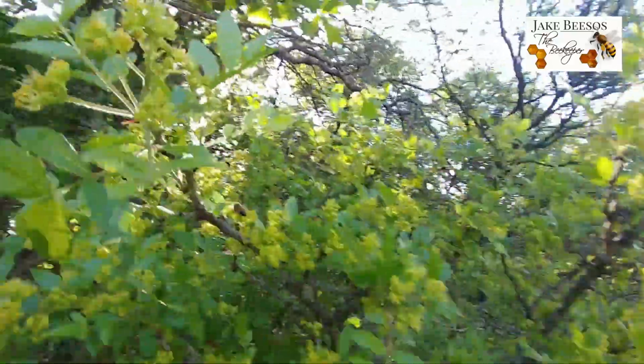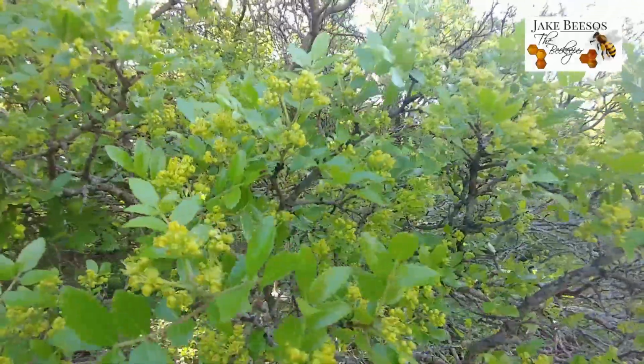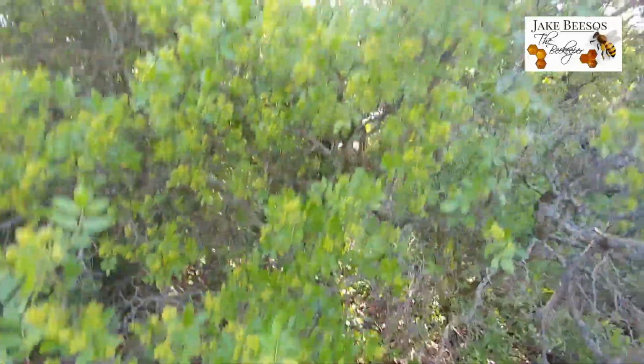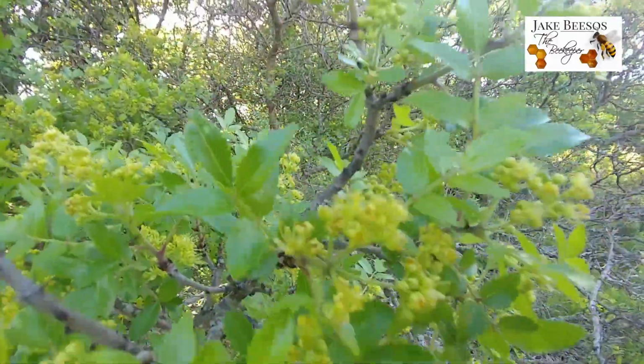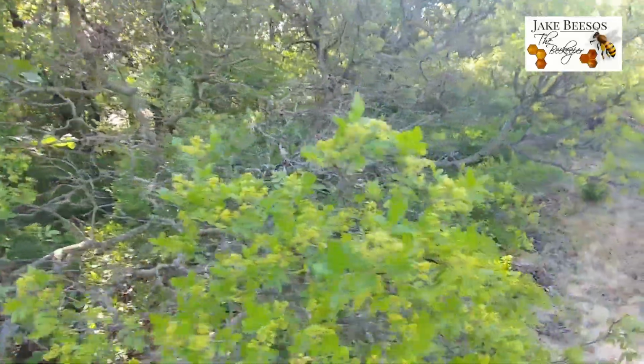Now, this isn't the biggest tree we have around here, but it is definitely humming with bees. Not as much as the Bradford pear, if you remember the humming that came off of those trees. But it's definitely buzzing with bees all over it. And just like I said, the bees love this stuff. Can't really see where the nectar's coming from or anything like that, but they're all over this tree.